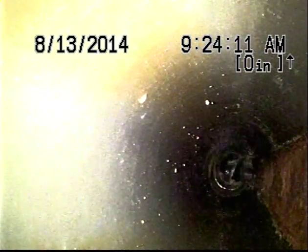Okay, this is Covenant Pipeline Hydrojet and Router Services. Today is August 13th, year 2014. We're doing a video inspection for Waypoint Homes at 1227 West Burnett Street in the city of Long Beach. This line has been hydrojetted and cleaned all the way out to the city connection.